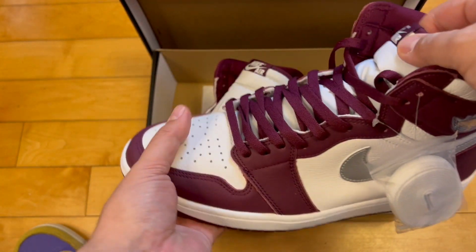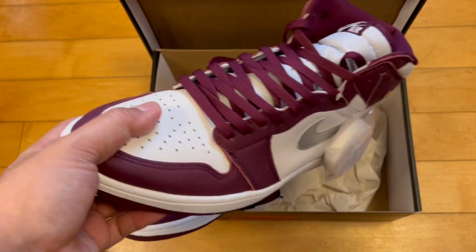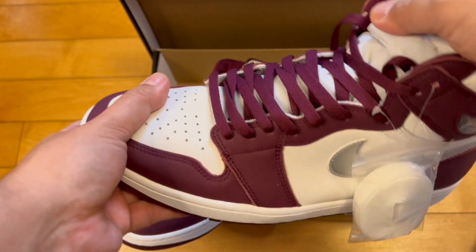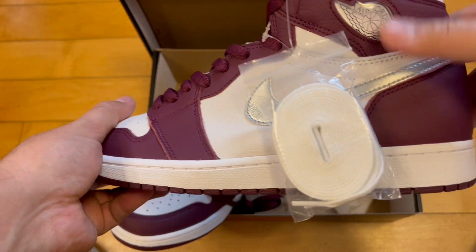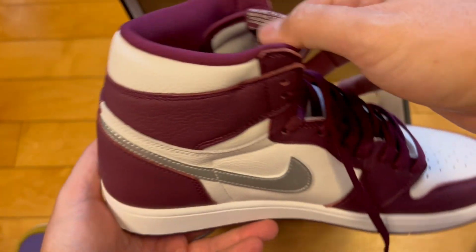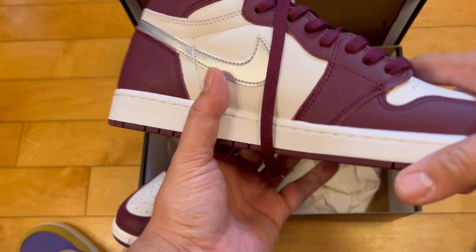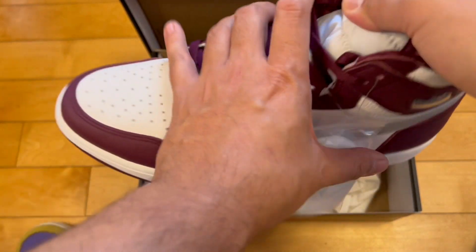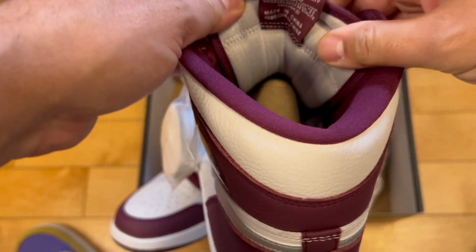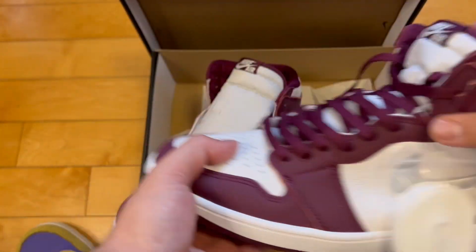180 something. So yeah, I live in California. It's expensive. Tax is expensive. So I decided to pull the trigger and cop these, despite the resale price not being much. I just thought I would review them for you guys quick. I know this video probably won't get a ton of views because these have been out for a minute, but that's okay. Wanted to pick them up, wanted to see them in hand, and who knows, maybe I'll keep them.